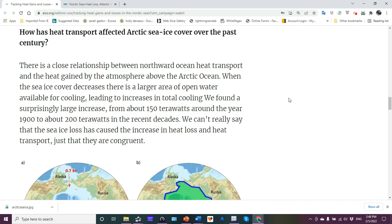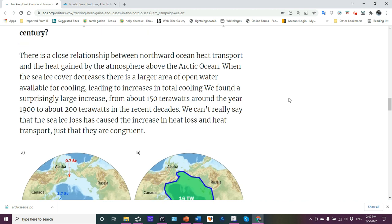We can't really say that the sea ice loss has caused the increase in heat loss and heat transport, just that they're congruent. Now, this may sound a little counterintuitive. Increases in total cooling. What they're talking about is that the heat contained within the water itself diffuses, it fluxes to the atmosphere. Well, if you're moving heat from A to B, B warms up, A cools down. So, they're talking about the loss of heat. Yes, the water loses the heat to the atmosphere. In so doing, it cools.